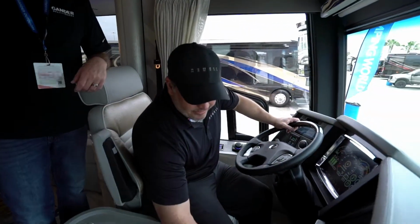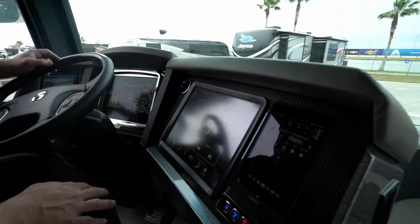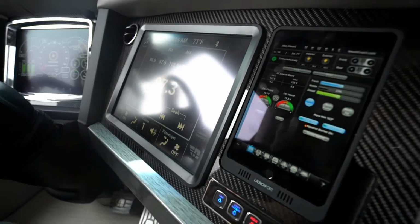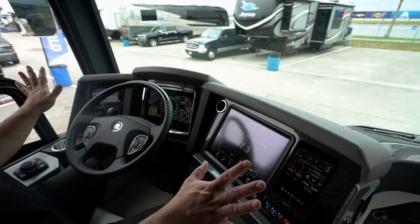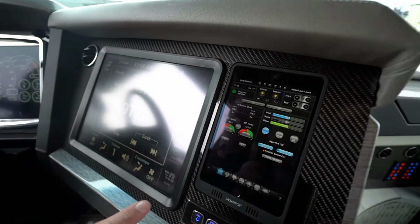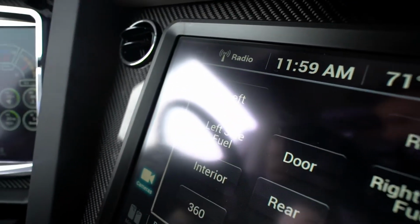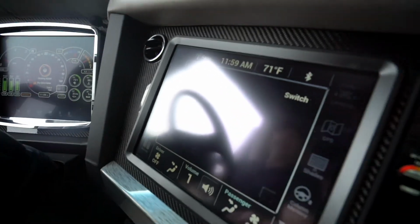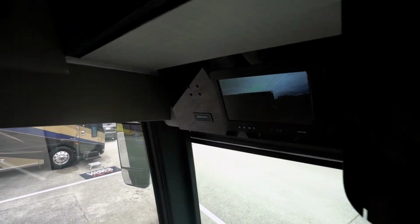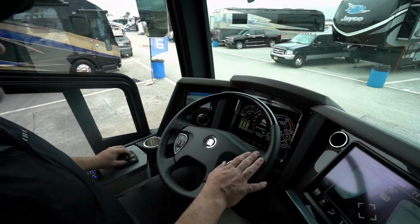Wait one second. So the touch screen, you actually have two on here. You have a little mini command touch screen to the right, and then you've got your control panel on the left that also has your backup screen and everything on it. So what you have is a complete digital dash here. And this right here is an iPad, controls everything inside the coach. Wow. This controls everything like your stereo, your climate, cameras, things like that. This right up here, you have another camera system. This controls your mirrors. There's a lot of different things.